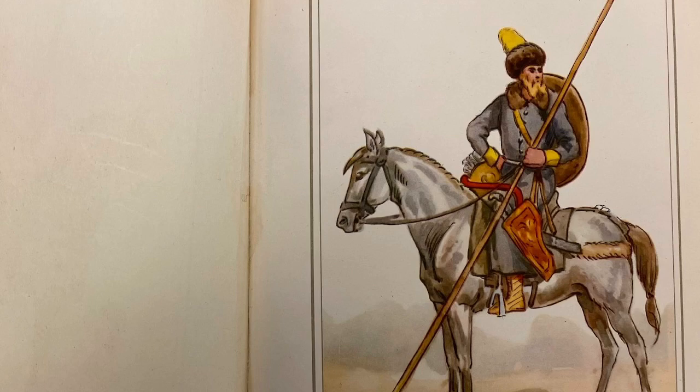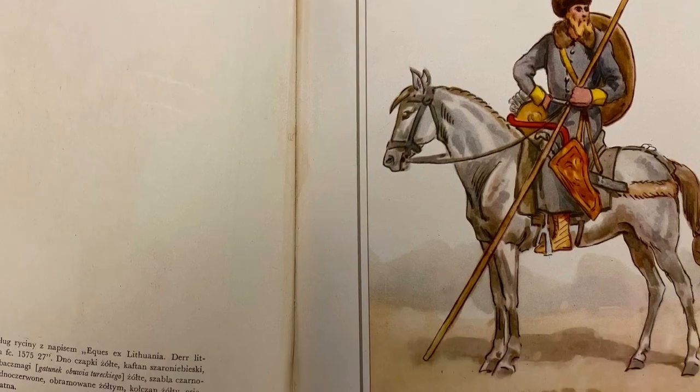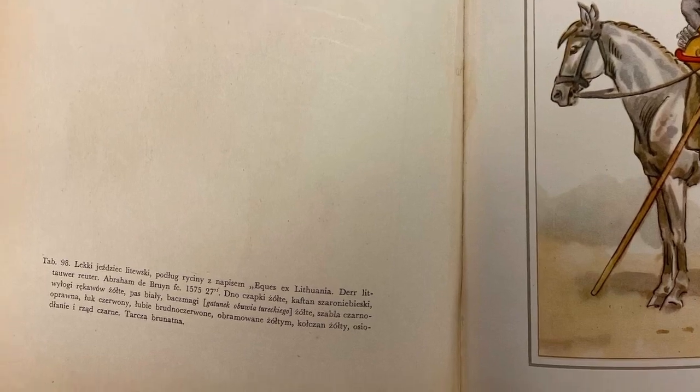So interesting connections between these kind of eastern states where the terrain, I think, probably definitely played a role in developing how they approached cavalry.